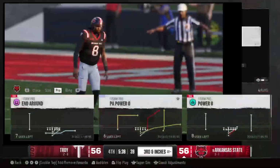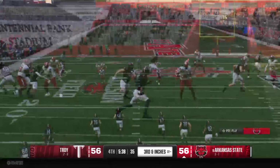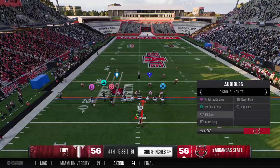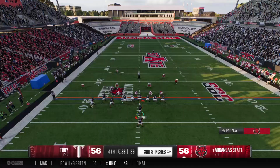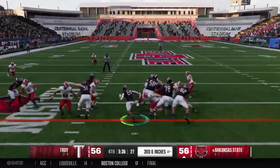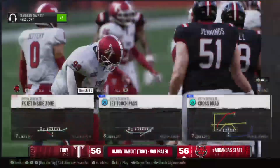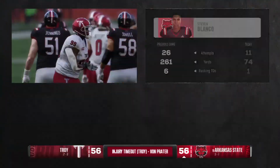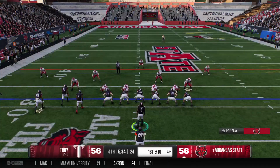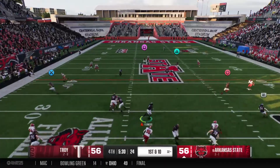He can't make the connection. It'll be incomplete. He can scramble but couldn't create anything there. They'll need to convert this third down from their own 22 to get this drive jump-started. They'll try to power their way ahead. What a nifty run there to pick up the first down. Man down on the play as the officials take a break to let him be checked out. And the Red Wolves will snap it on 1st and 10.